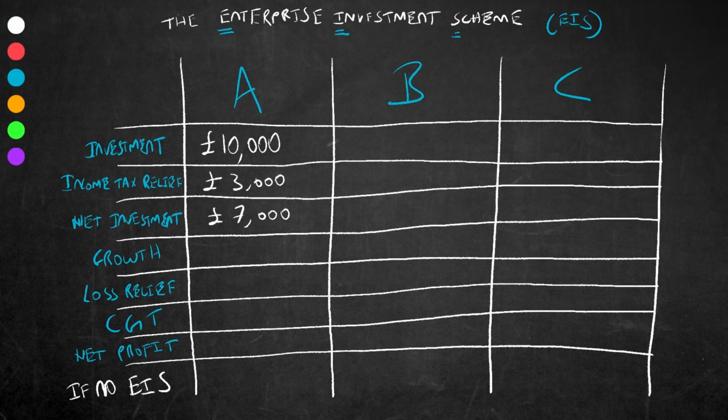Now let's say down the line the company does well and doubles in value over a 3-year period. This means that your £10,000 is now worth, say, £20,000, and you exit your position. You don't need to claim any loss relief as it hasn't lost any value, and you don't need to pay any capital gains tax as it is an EIS investment. Your net profit is £10,000 plus the £3,000 relief you received, which is £13,000. Now, if you didn't have EIS on this, your profit would only be £10,000. I hope you can see that.